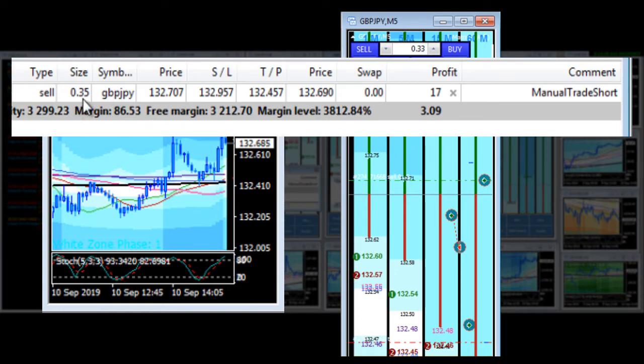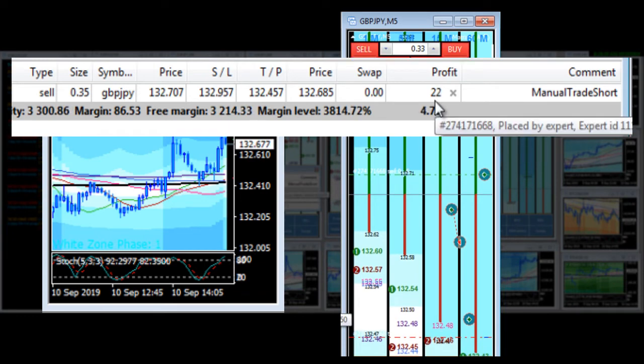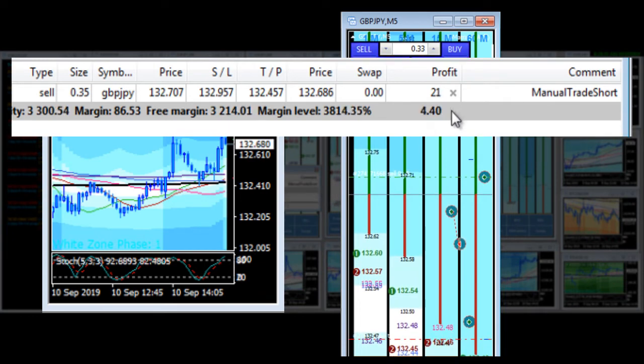Entered position 0.35 lots. It's based on the power of 20. 20 pips will equal 2%. So if we make 20 pips on this, it's up 2 now. Don't mistake that for 20. That's 2.2. So we're up a little over 2 pips. If we get to 20, that'll be about 2% of the account. But I'm not looking for 20 on this trade. If we get down around to around 60, which would be about 10-12 pips, I think that's good.